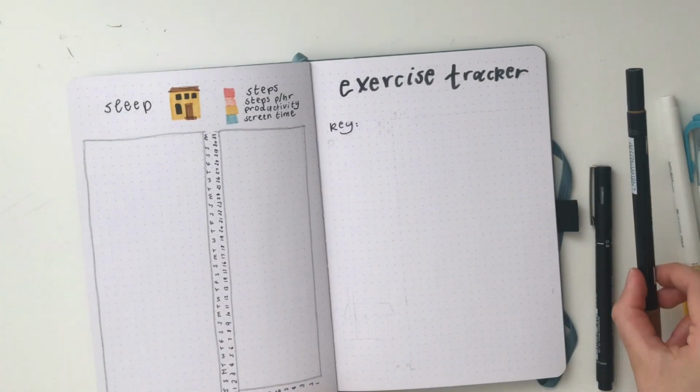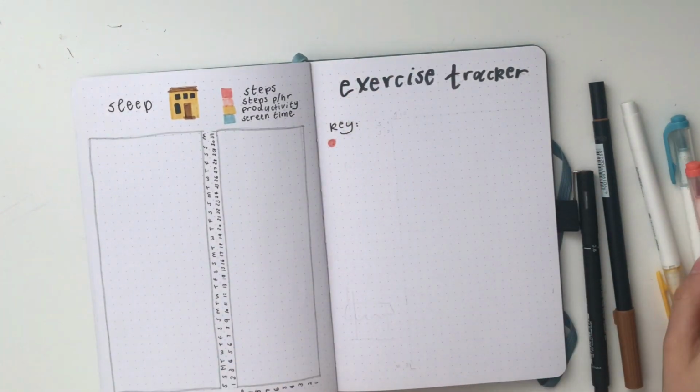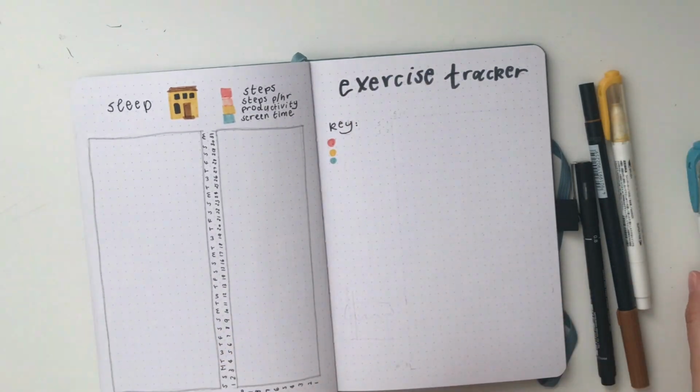And I just love this layout. I think I found it on Pinterest. I will have it linked below so you guys can see the original idea.